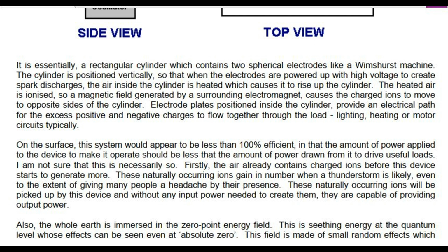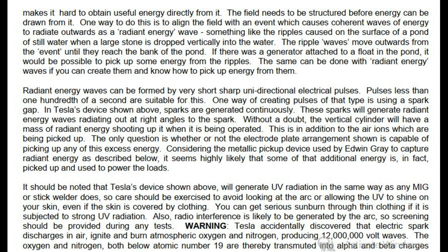Also, the whole Earth is immersed in the zero-point energy field. This is seething energy at the quantum level whose effects can be seen even at absolute zero. This field is made of small random effects which makes it hard to obtain useful energy directly from it. The field needs to be structured before energy can be drawn from it. One way to do this is to align the field with an event which causes coherent waves of energy to radiate outwards as a radiant energy wave, something like the ripples caused on the surface of a pond of still water when a large stone is dropped vertically into the water.